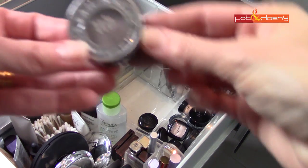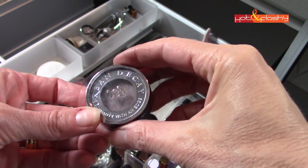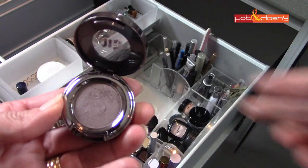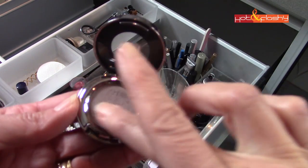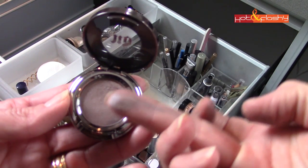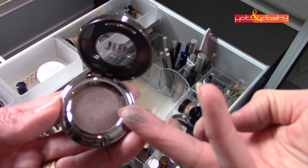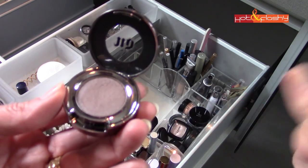Here is an Urban Decay eyeshadow single. This is in Bust, and I bought this. I was looking for like the perfect taupe. This I don't use because it's too sparkly for me. It's really pretty. It's a gorgeous color, but I feel like it's too sparkly. I don't know. Maybe I'll keep it.